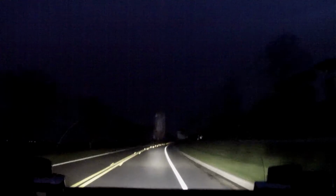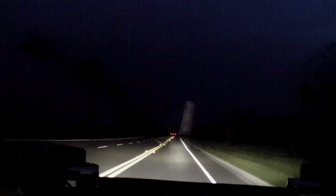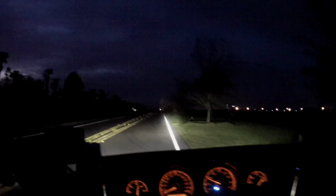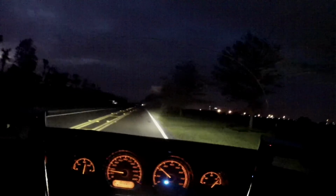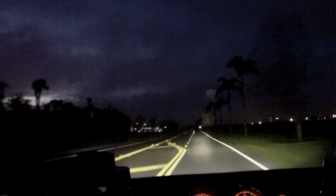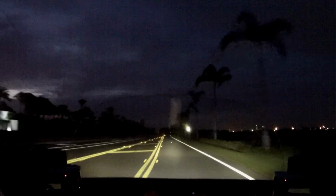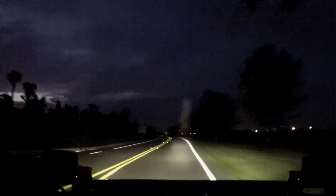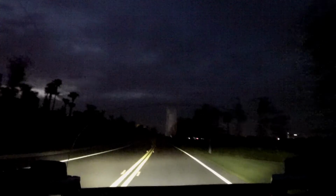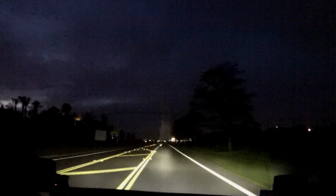Oh yeah, nice and bright. Love it, love it. This road ends right up here, so I got to stop and turn around. Okay, here we go. Low beam, high beam. Beautiful. Love it.